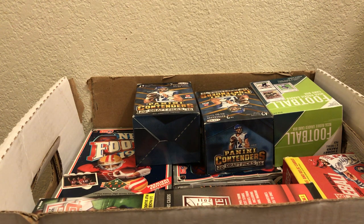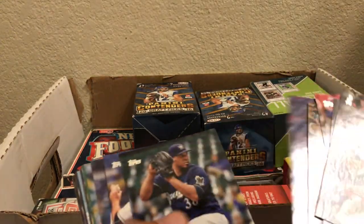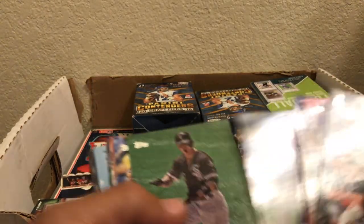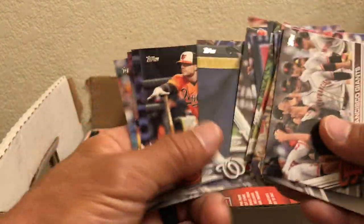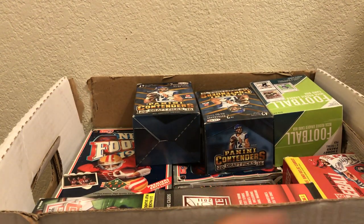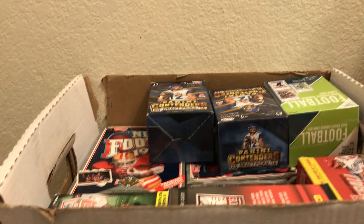It's gonna take us a while to go through these. Might have to do some edits. Tyler Naquin, Gold Cup. I'm running through them quick because I'm actually looking for stuff that pops out. I think I damn near killed this.